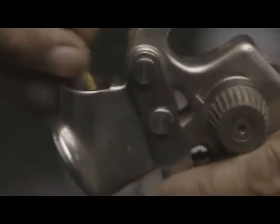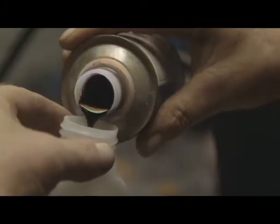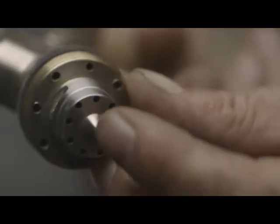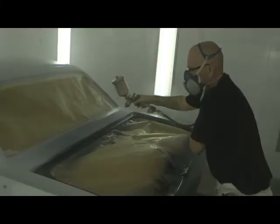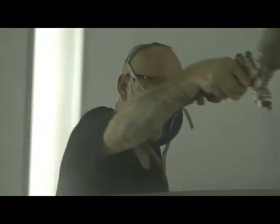The paint job had to be perfect. It had to gleam, it had to look like a Mustang. This gun is a piece of me. I paid £275 for this gun when I was 19 years old, 32 years ago. It's a piece of my hand. It's an absolute extension of me. When I squeeze that trigger, I know how the paint's flowing. I can feel it coming out. Absolutely feel it. If all guns were like this, all paint jobs would be like my paint jobs.